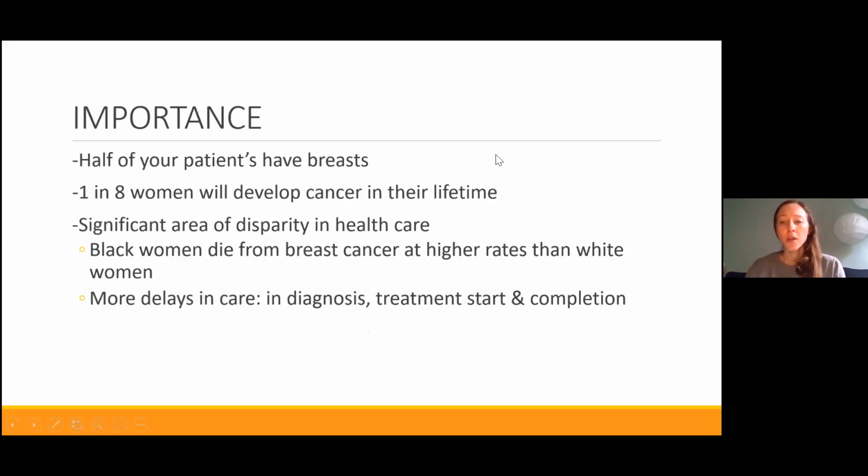So knowing about breast health is incredibly important. Half of your patients have breasts. 1 in 8 women in their lifetime will develop breast cancer. So it's incredibly common. And just thinking about it in terms of health disparity, it's a real place for significant disparity in healthcare. Black women die from breast cancer at much higher rates, and there's more delays in care. This has been well researched, and we find it a lot in the literature.